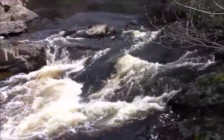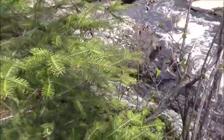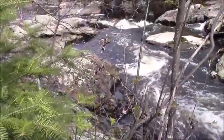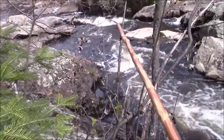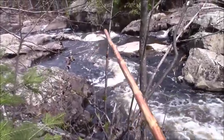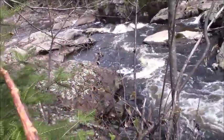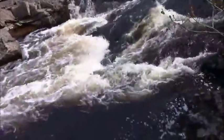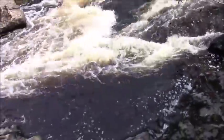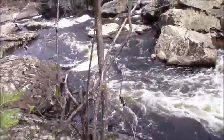We're at the top of the falls. There's the main falls right there. The top of it. Right there. We're going to head down there. Get down there and we'll look up at the falls. It's not running super hard, but it's running nice. It should be real pretty down there. So let's head down there.